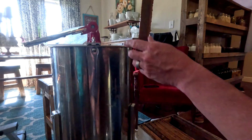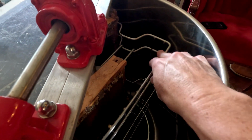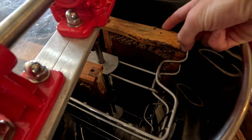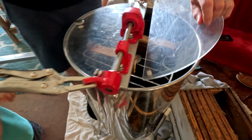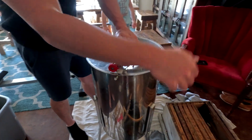Now this is going over into our extractor. And that's what it looks like on the inside. And there is another frame on the other side. So this frame, both sides get the wax taken off. 2 frames go in at a time, and then we will literally spin it, and it slings the honey out.